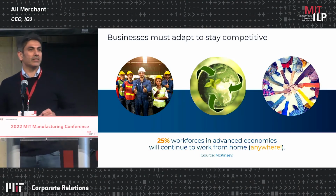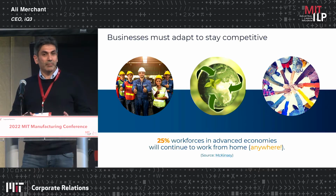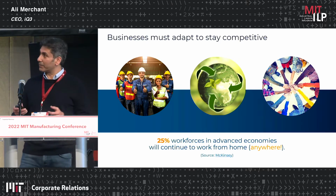So my name is Ali Merchant. I'm the CEO of iQ3Connect, and we're using technology built at MIT with our web-based XR training platform.